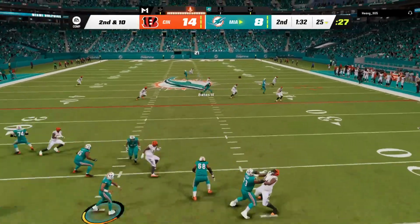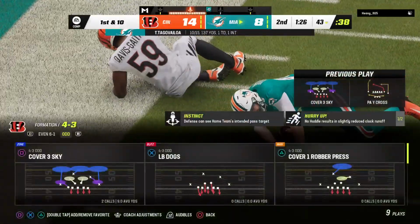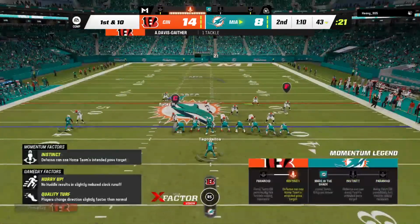Secondary getting picked apart pass by pass. Obviously, they need to make some adjustments there on the back end. Because offensively, we know that they're not going to be shy about throwing that football. He's got his first catch here before halftime, and it goes for a 1st down.